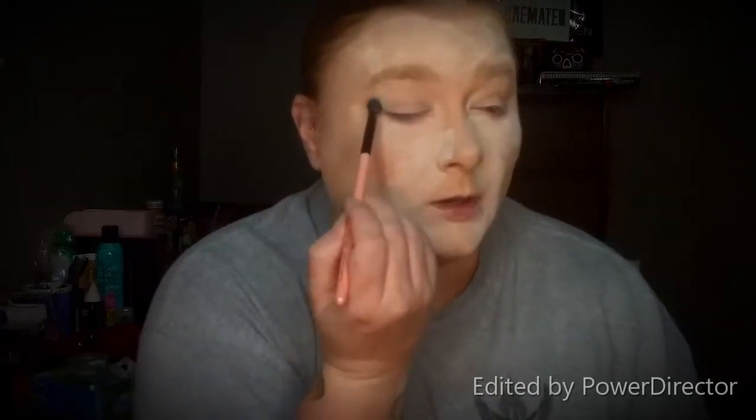This is a very light pastel green. So I'm going to go in with this Luxie 229 tapered blending brush into Flux. And we're just going to go right into the crease. Again, another video where you think I should be prepared, but you know, I'm not, so.